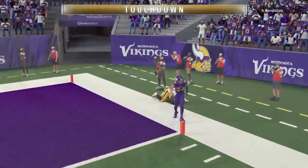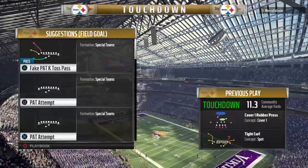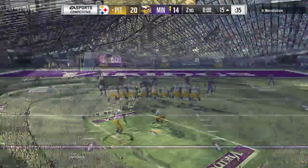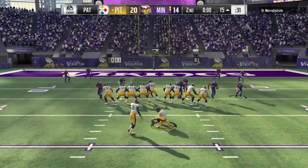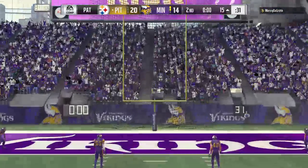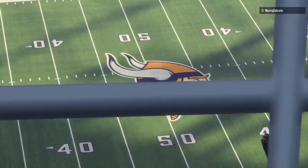Got his man. It's caught for a Steelers touchdown. Le'Veon Bell as time expires in the first half. And the Steelers are going to take the lead. You knew time was going to run out, so this had to be in the end zone, and somehow they were able to find a window and get it done.